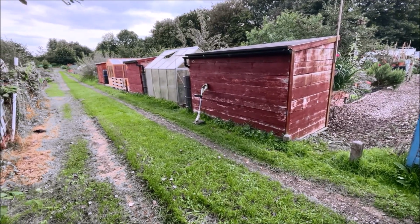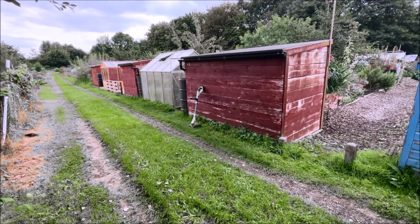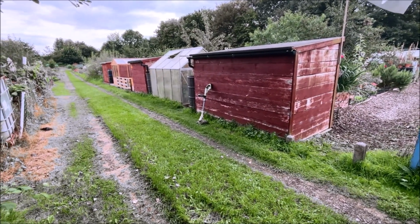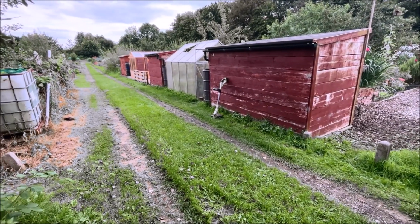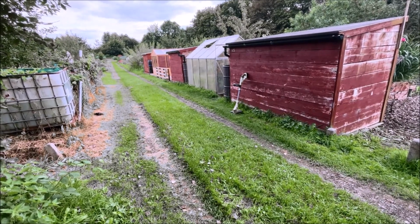When Mike was cutting the grass last week, he couldn't get that close, so I thought I'd come down with my strimmer and just give it a quick trimming over. So that's what we're doing today. This is what it looks like at the moment. I'll show you what it looks like after we're done.